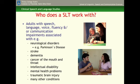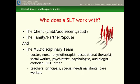Then there's also the adult side, where you may work with adults with speech, language, voice, fluency or communication impairments associated with neurological disorders like Parkinson's disease, stroke, dementia, cancer of the mouth and throat, intellectual disability, mental health problems, traumatic brain injury and also many other conditions. So throughout the Therapeutic Alliance, you'll find you work with the client, be it a child, adolescent or adult.